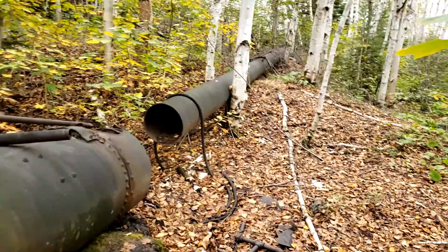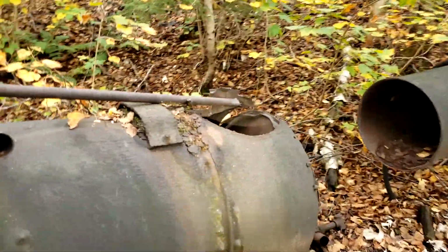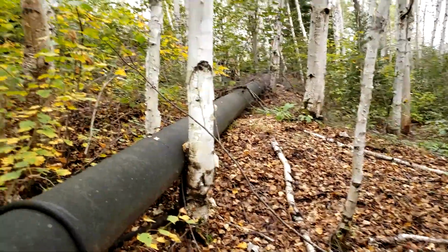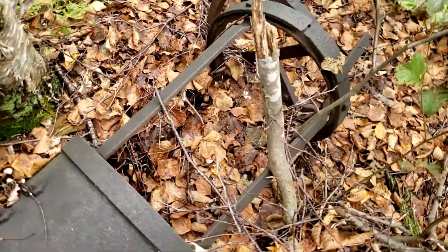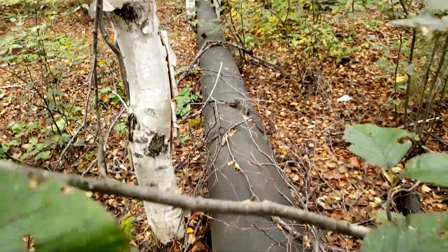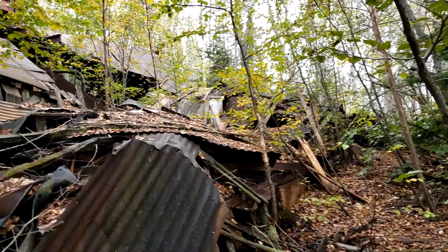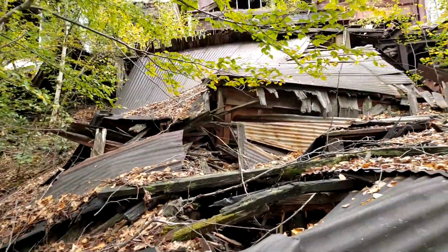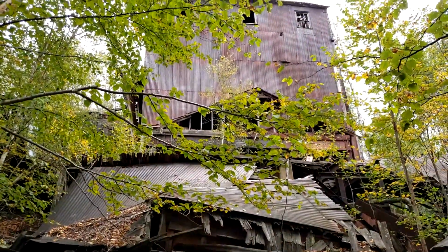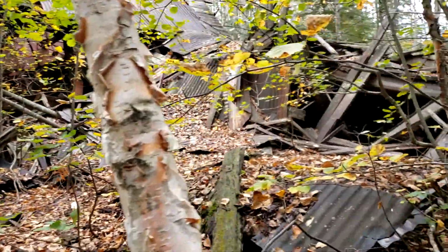What's that big pipe there for? It's a chimney. That's the chimney? Or flue, or whatever you want to call it. Oh yeah, I guess it went right in the end there. There's the top of the smokestack for the boiler. Probably would have had a screen around there to prevent embers from coming out. Quite the debris field here.